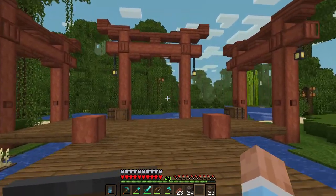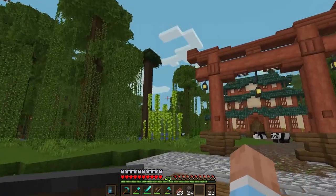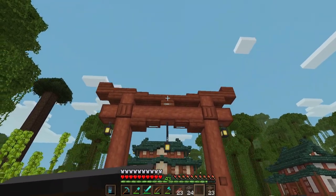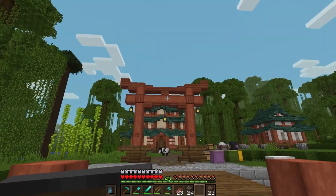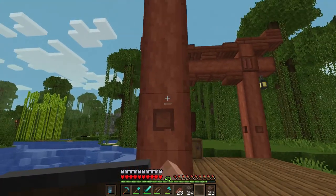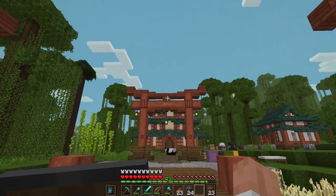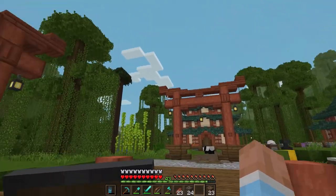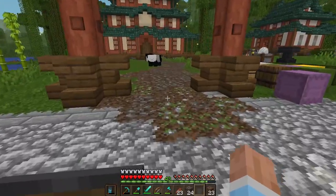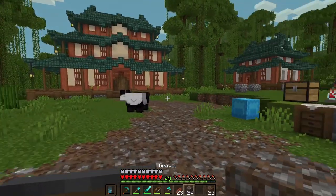I've added in a few more of these Tori gates. Also, somebody pointed out that I needed to add a little middle thing in the middle. And they were right. I looked up a bunch of reference images of Tori gates in real life, and they all had something in the middle there. So I added that. So thank you for pointing that out to me.